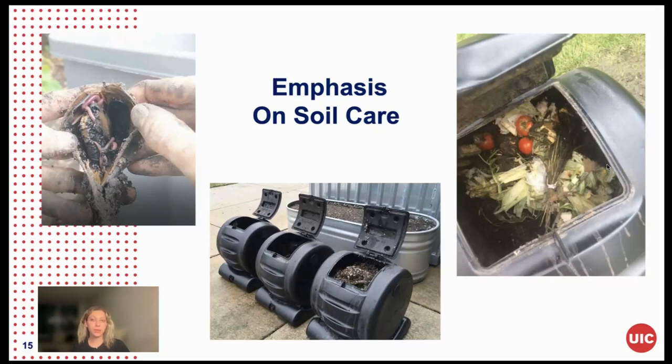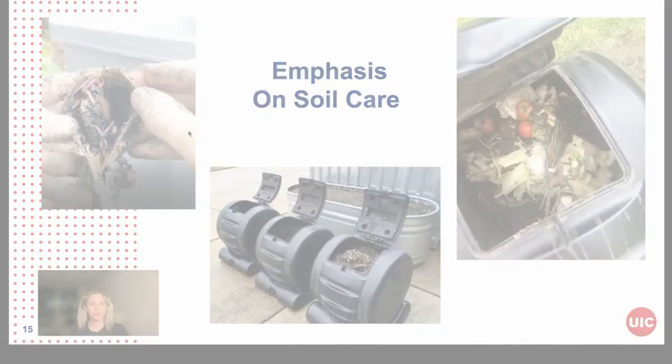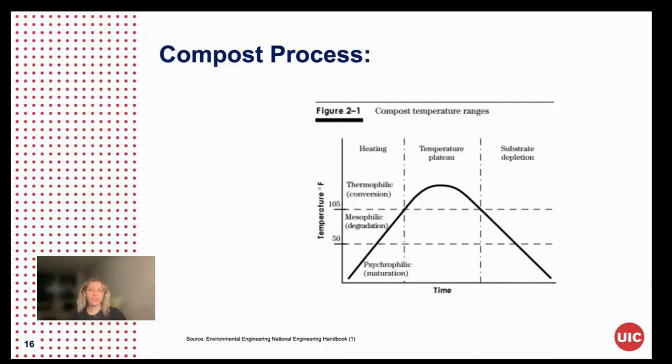If you do end up finding worms, like this picture right here, in your compost or your garden, that is a good sign of a healthy habitat as well as a healthy environment. As we look at this figure of the compost process, I first want to mention that the compost pile passes through a wide range of temperatures over the course of active composting. As the temperature varies, conditions become unsuitable for some microorganisms while it becomes suitable for others.